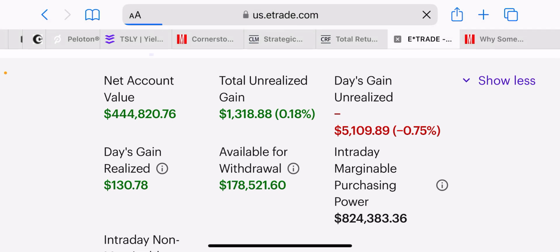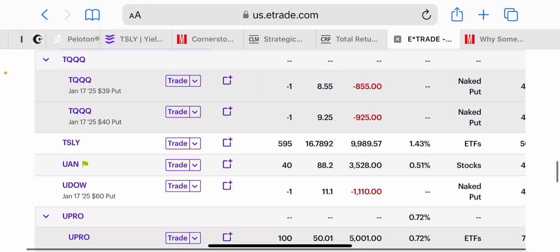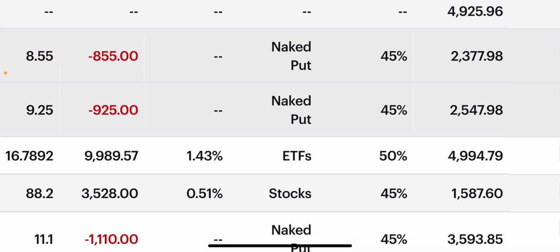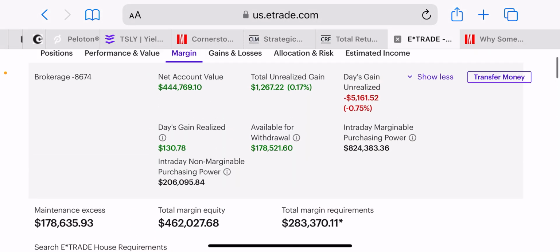If you go to the margin tab, you'll see TSLY is near the bottom because it's T's. So TSLY is 50% maintenance. If you need help understanding maintenance, email me for my e-guides at akintodd48@gmail.com. That would be my margin e-guide that explains maintenance and the power of understanding maintenance so that you can live financially free out of your brokerage account.